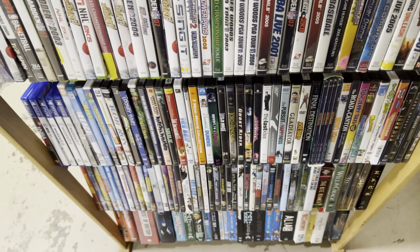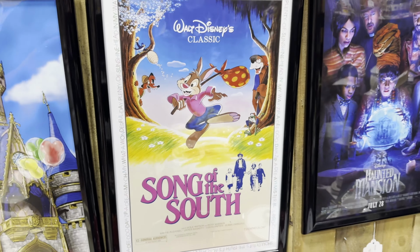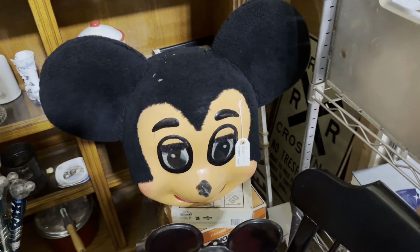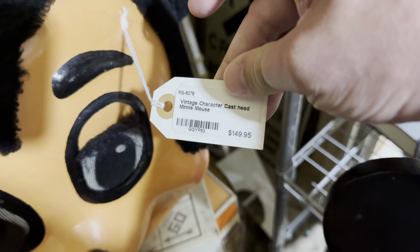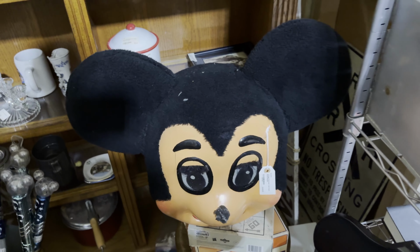Well, if you really want something interesting, $1,899 for a wild hog taxidermy piece. It's a little out there, but okay, for the right person. Here we have something new, and here we have something old, and here we have something blue. Haunted Mansion. It was an okay movie. Okay, this head is pretty cool. Vintage character cast head, $149.95. I don't know if Tiffany will be okay with me buying that. She might get a little freaked out.